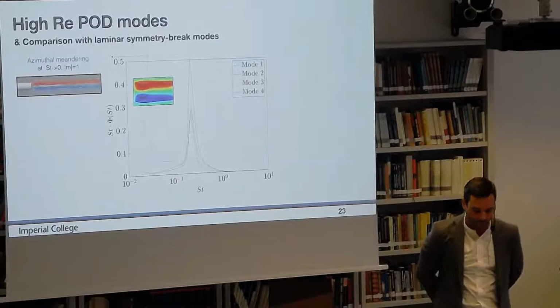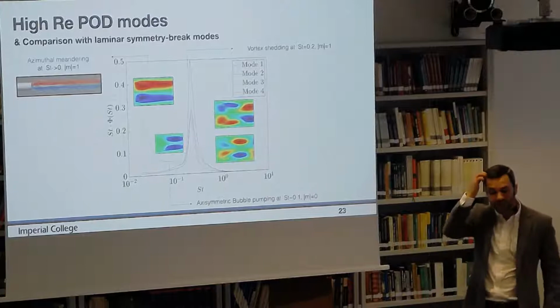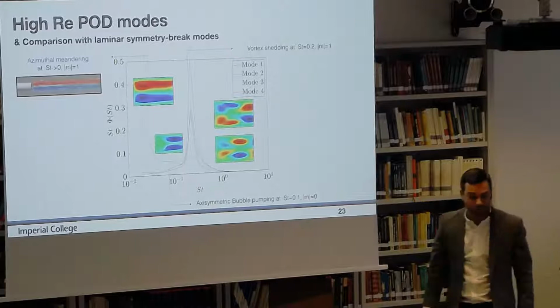This one is the vortex shedding mode. It's a pair of traveling modes that give rise to the vortex shedding. And we have another mode as well, the axisymmetric bubble pumping, that I never actually understood why people call it that or how it appears. This is just an axisymmetric pulsation of the whole wake, as people have reported in the literature.